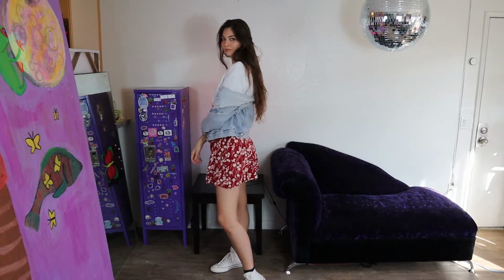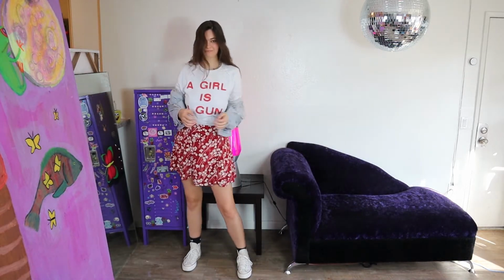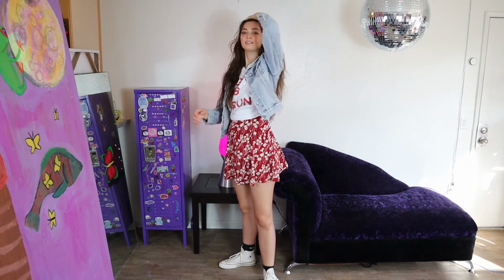So next I put a t-shirt just over the dress and I tied it off with a hair tie in the back to kind of give it a more fitted look. And then I threw this vintage Levi kind of washed out denim jacket over it. And I switched out my black boots now for some white Converse.